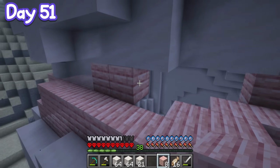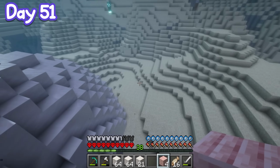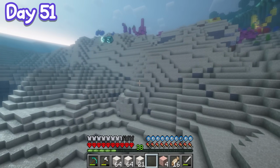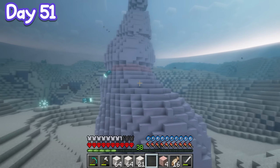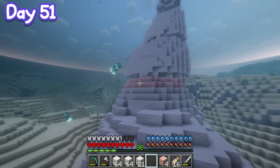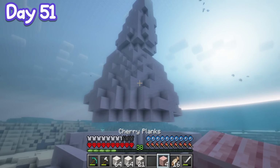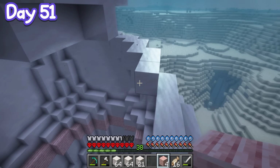Alright, let's just finish filling in these gaps. And take a little step back, or a swim back, I guess, and just double check that that looks cute. Okay, it doesn't look amazing right now, but it will look amazing when we've done a few more of these rings and also added some other colors later.